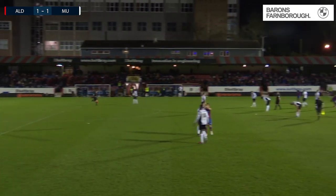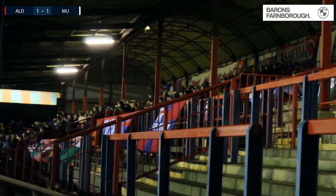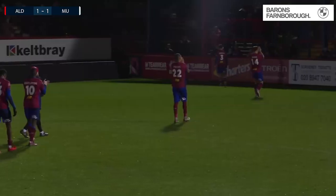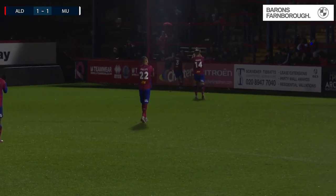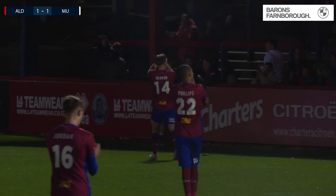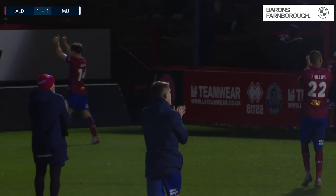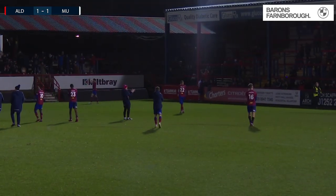But Aldershot Town do pick themselves up a useful point here at the EBB. Just one defeat in nine now for Mark Molesley's men. Not their greatest performance, but they were gritty. They kept at it. They got themselves a point. They remain six clear of Maidenhead. And a final score, Aldershot Town 1, Maidenhead 1.